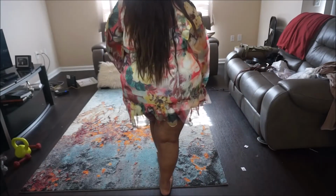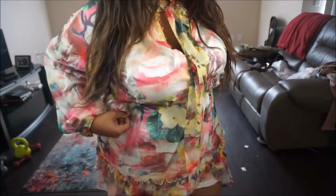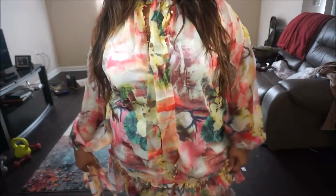Here's the back. 360. Bop, there it is. Yeah. So it comes with another piece of cloth. Actually, really like this. It comes with a belt to cinch in your waist, which you need. This dress, nope.